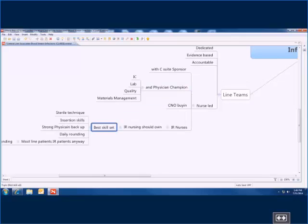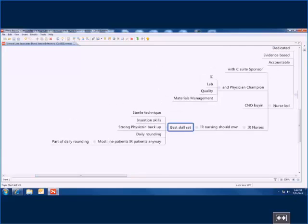IR nurses are very good with sterile technique. They have good insertion skills. They usually understand, as first assist or primary, PICC lines and central lines. They also have a very strong physician backup, because in most interventional programs, there are only a few interventional radiologists with half a dozen or more interventional nurses. And it's a good way for both the physician and the IR team to have high visibility, because if you start rounding on these patients, you're very visible throughout the hospital.